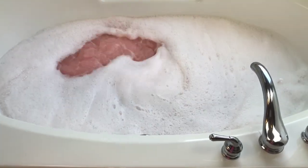Let's check out the water color first. I always forget this. Okay, so it is really, really pretty. I stand by the watermelon color. Yeah, that's what I think. Okay. Ooh, they look really fluffy too.